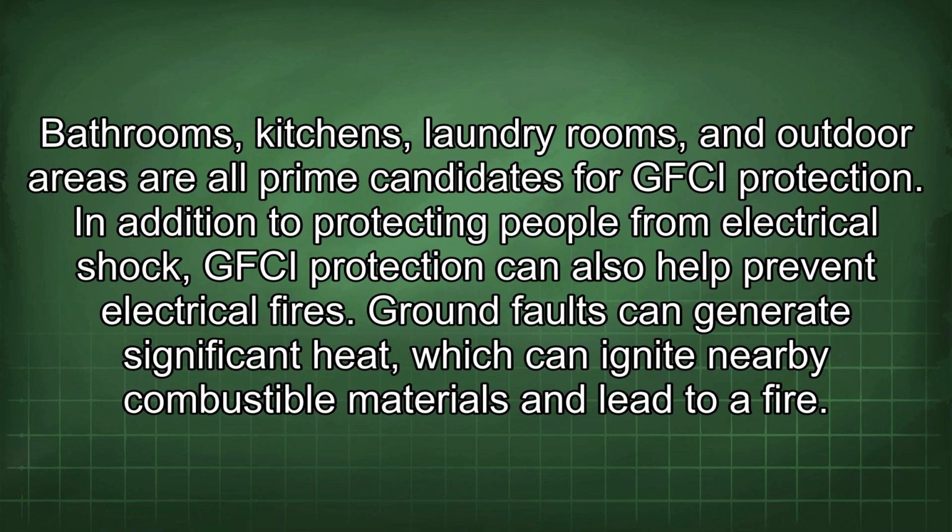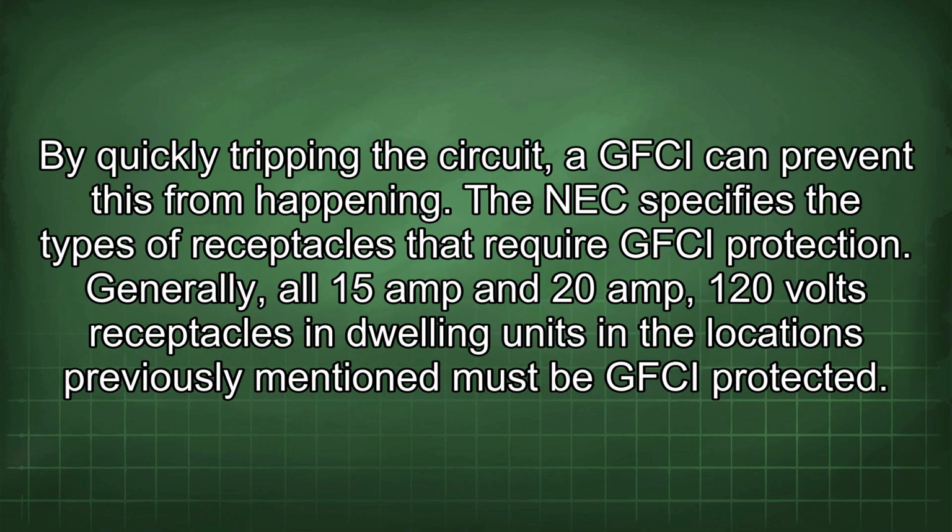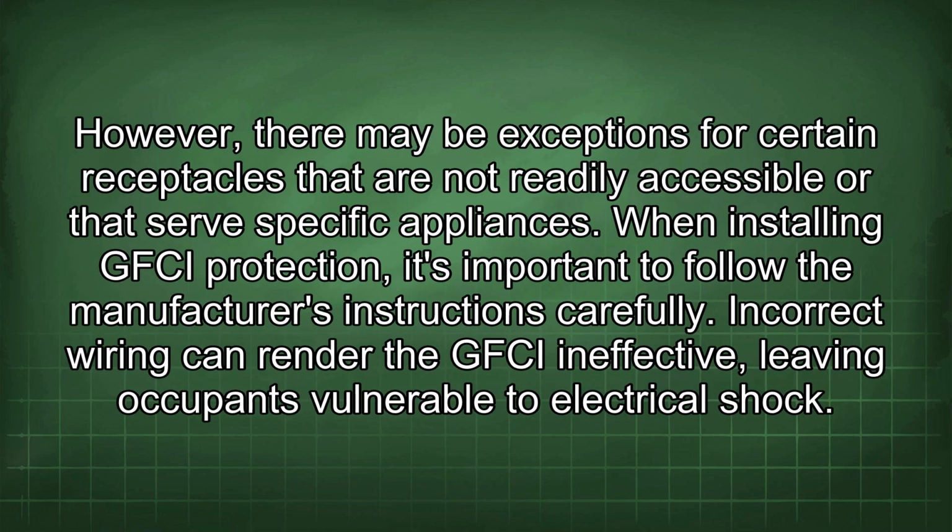In addition to protecting people from electrical shock, GFCI protection can also help prevent electrical fires. Ground faults can generate significant heat, which can ignite nearby combustible materials and lead to a fire. By quickly tripping the circuit, a GFCI can prevent this from happening. The NEC specifies the types of receptacles that require GFCI protection. Generally, all 15 amp and 20 amp 120 volt receptacles in dwelling units in the locations previously mentioned must be GFCI protected. However, there may be exceptions for certain receptacles that are not readily accessible or that serve specific appliances.